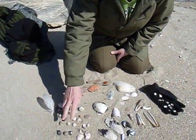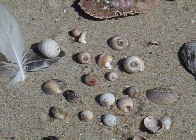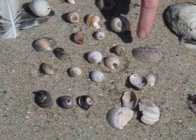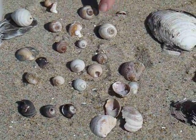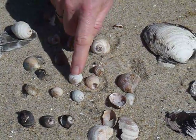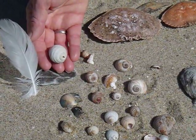If you want to start over here and look over here, all of these are snails. All of those are univalves, meaning one shell, okay? So you've got slipper shells. Here's a big slipper shell with some pretty colors. Moon snails all over the beach. I just love the color and pattern of those. And then you have the dog whelks. And look at this one. It's a monster. That one is probably the biggest one I've ever found.